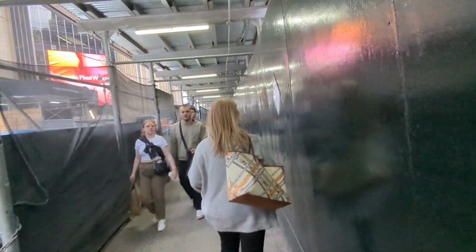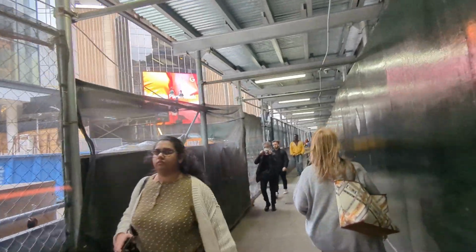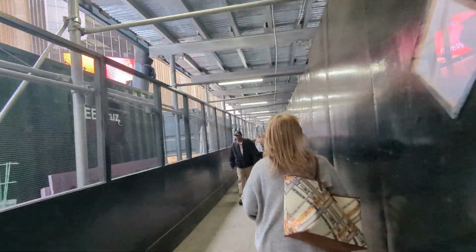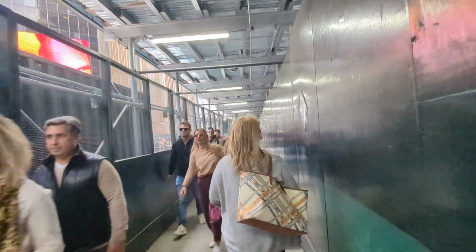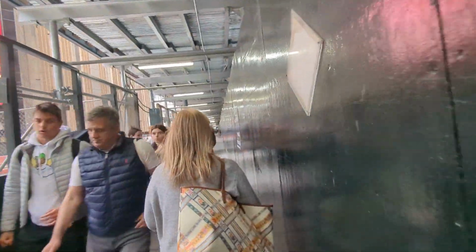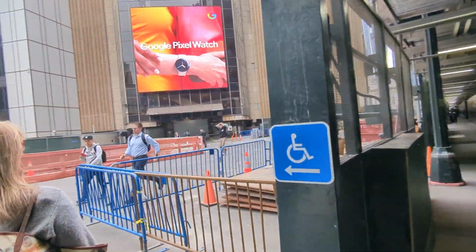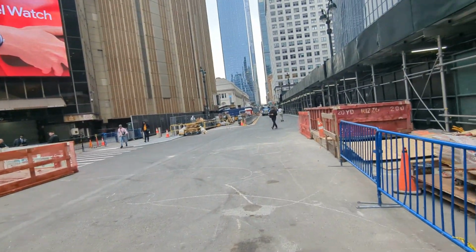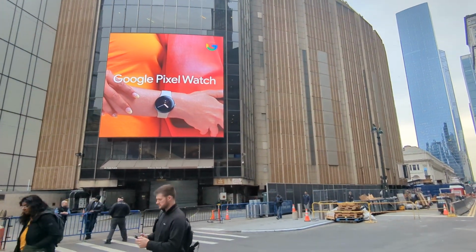And over on the left-hand side behind that Google Pixel watch advertisement is Madison Square Garden. And the new plan was to leave the garden here. I know there was plans to move it. It is 50, 60 years old too. But the new plan was to leave it here and to kind of build a glass building, or encase it in glass, and definitely give it a more modern look, and maybe use that space for some type of retail or restaurants. Anyways, this is Madison Square Garden.